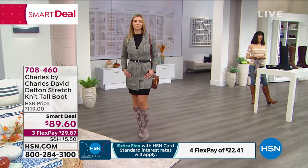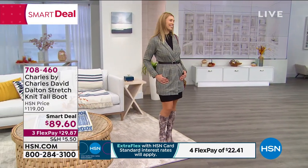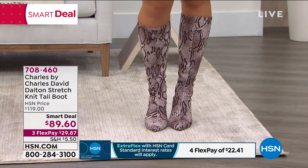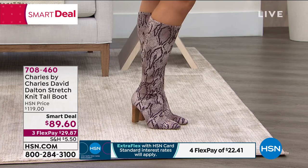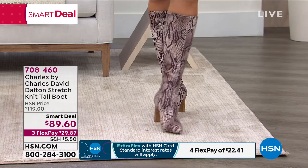Okay, look at this on. Oh my gosh, Dagmar, that looks amazing. And they're comfortable too, aren't they? Yeah, they're comfortable. I always find with the heel, and like I said, I have bad knees, no cartilage in my knees, whatever. You know, 3 is about my height. That's 3.5 inches, but it looks higher, right? So it's a really sexy look.